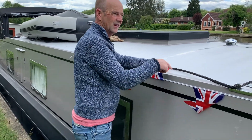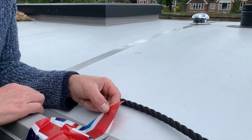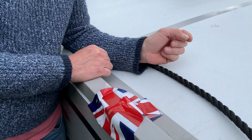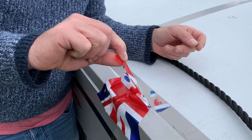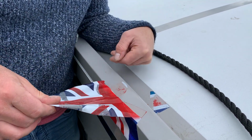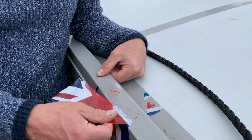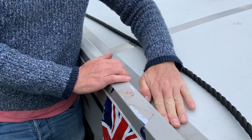Hey, look at this bit. Oh no. I'll peel this one a bit. Oh, hold on a minute. I'm just trying to dangle myself on the edge of the boat. Okay, go on. Oh no. So as you can see, we've got beautiful transfers of the flag on our paintwork. Oh no. Guess who's got a lot of polishing to do?